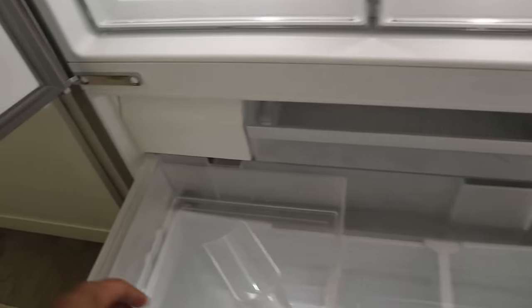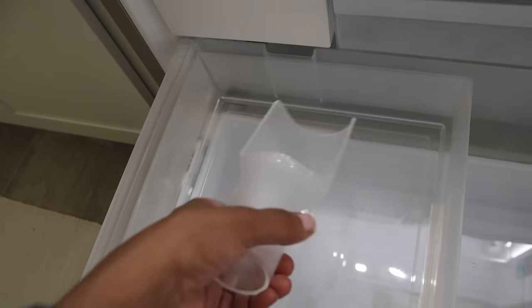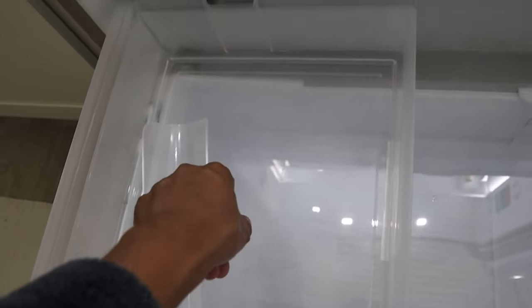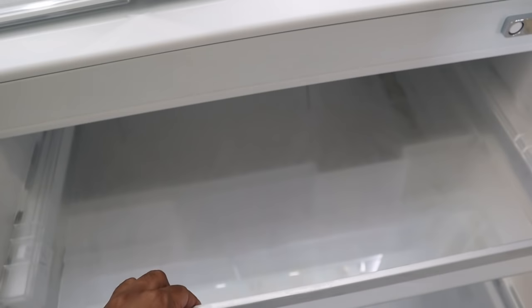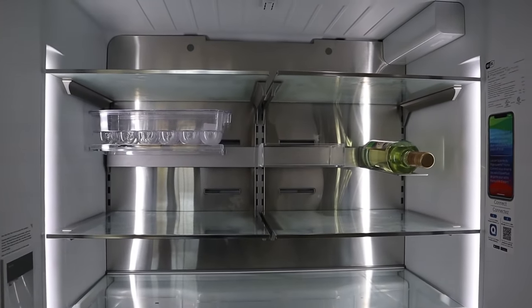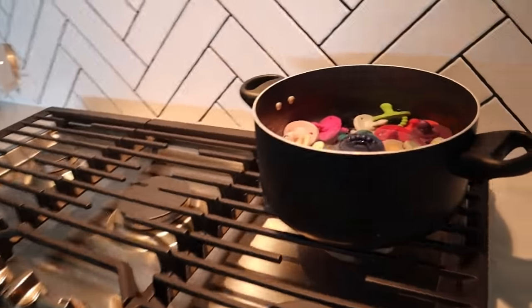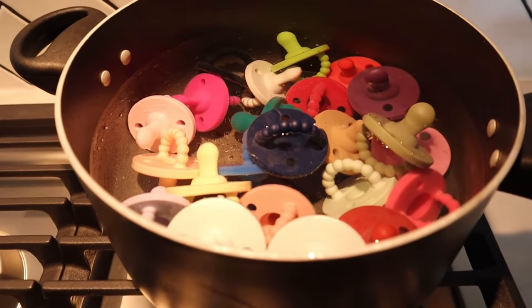Down here, this is the freezer, but this part is where your ice will go. So you have your little ice thingy here. It'll have the ice there. You have this drawer here for storage. You have this part here, and then you have space there. And if you can hear that beeping, that's just letting you know that the door is open.